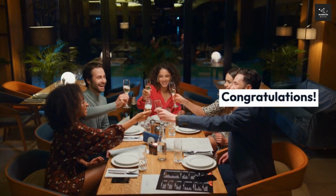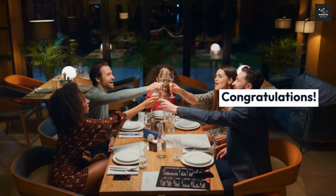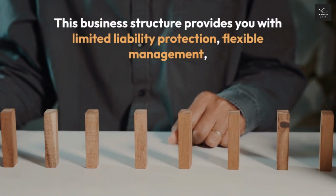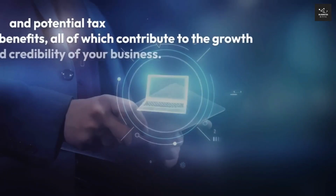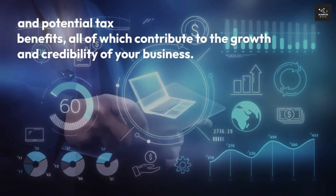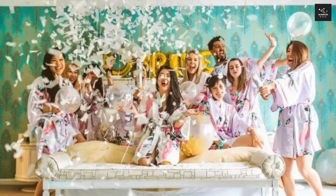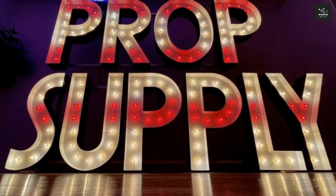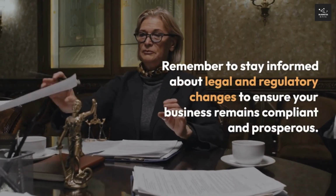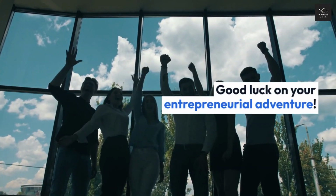Congratulations! You've taken the first steps toward establishing a successful prop supply company by setting up an LLC. This business structure provides you with limited liability protection, flexible management, and potential tax benefits, all of which contribute to the growth and credibility of your business. By following this step-by-step guide, you've laid a solid foundation for your prop supply company's journey. Remember to stay informed about legal and regulatory changes to ensure your business remains compliant and prosperous. Good luck on your entrepreneurial adventure.